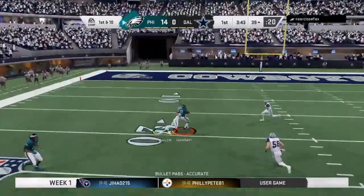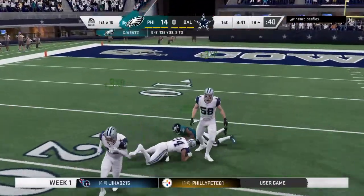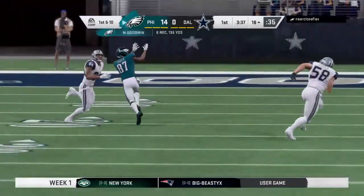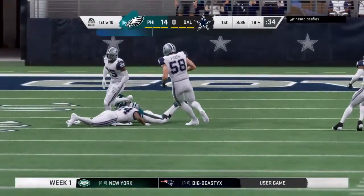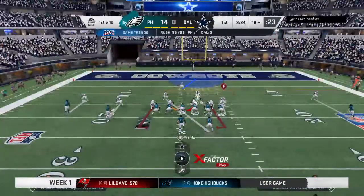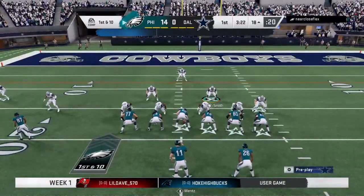Wentz now to throw. Man open, it's Goodwin. And they'll wind up getting this one all the way down inside the 20. And a nice gain of 21 yards. Wentz going to lead his guys up, 1st and 10, and he's a perfect 6 for 6 here to start the ball game.